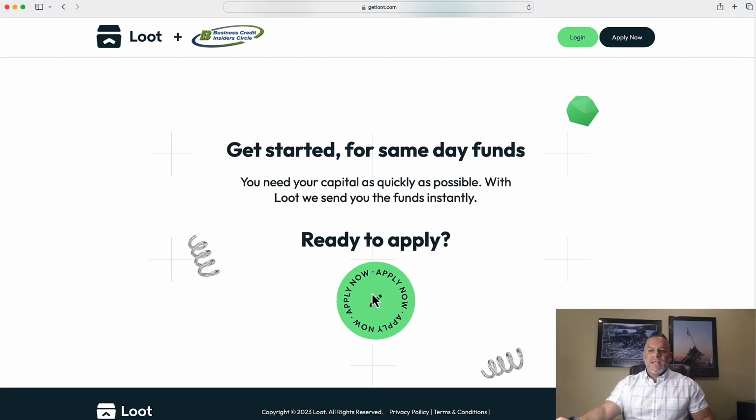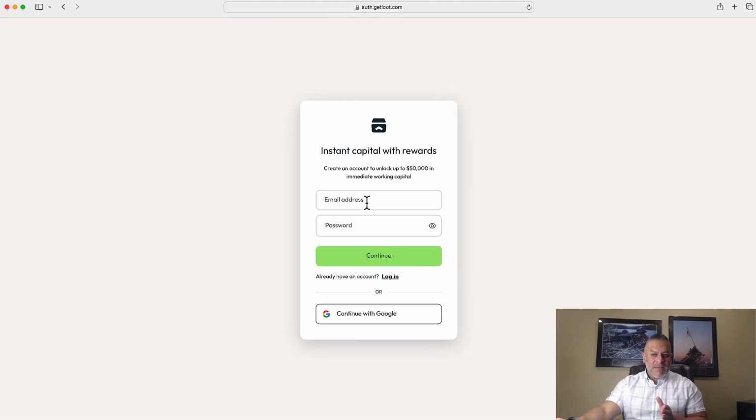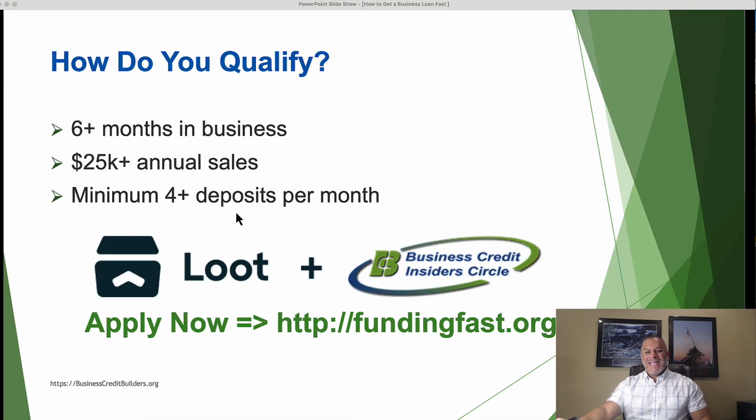So if you do click the apply button, this is where you are going to put in your email address and your password. You're going to create an account with them, and you're going to sync your bank account with Plaid, P-L-A-I-D.